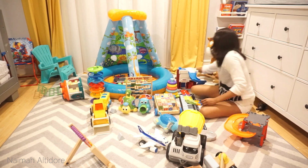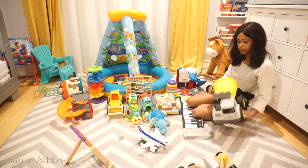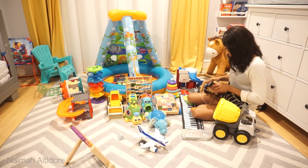We are planning on putting some toys away and rotating them possibly every 3 months. We've talked about it and are in agreement, so we have to figure out which toys we want to put away for the first 3 months first.